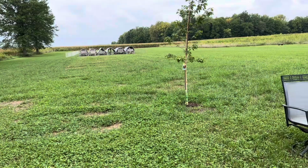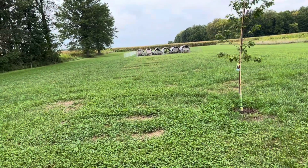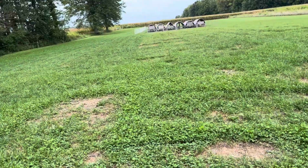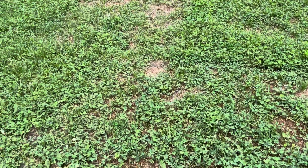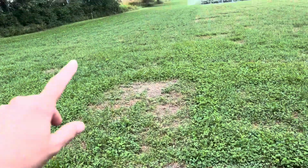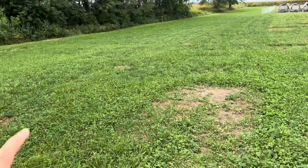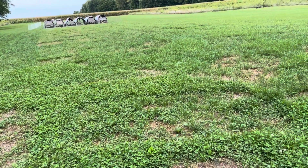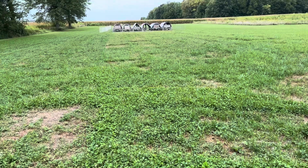We finally got some nice rain out here, so that'll hopefully start greening everything up. The pasture was really taking quite some time to come back because the chickens were up here, it's been a couple weeks and it's still kind of patchy. They came down this way and then turned around, and now they're heading back that way. So hopefully this rain will help fill this all back in.